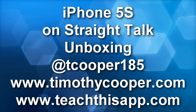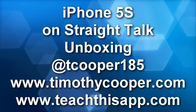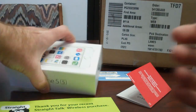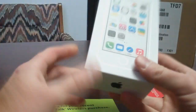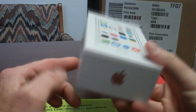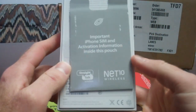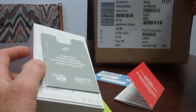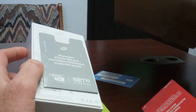This is the iPhone Straight Talk Wireless. Ordered this recently directly from Straight Talk. This is the 5S, the silver or the white edition. Got the 16 gig version here. It comes with a pouch on the back, which comes with a SIM card and some registration information. Comes in a pretty standard nondescript box.